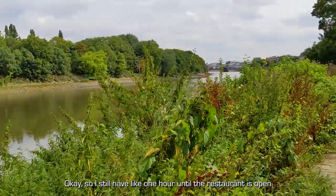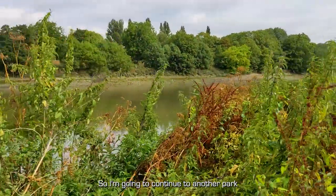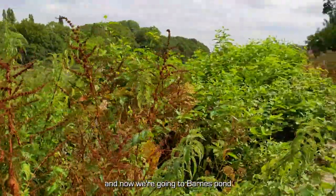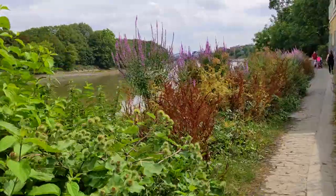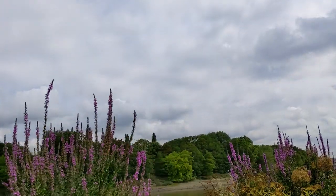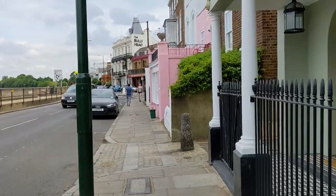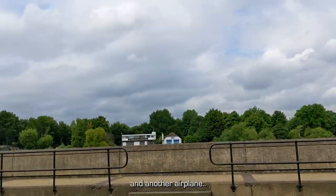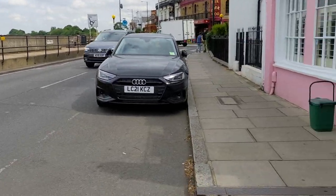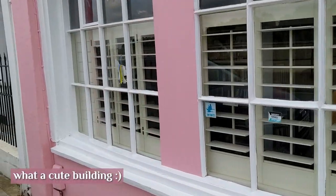Okay, so I still have like 1 hour until the restaurant is open, so I'm gonna continue to another park. This is the Thames, by the way. I checked the Google map, and now we're going to Barnes Pond. Oh, the sun is out, so nice. And another airplane. I think it's like the 7th I see today.